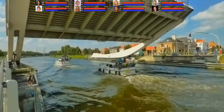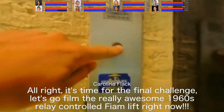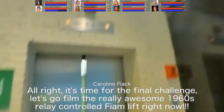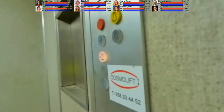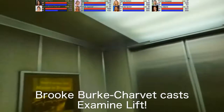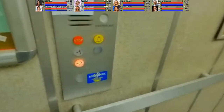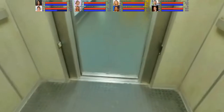And now we go along to a totally awesome 1960s relay-controlled Fearne lift. Let's ride it! It's a really epic 1960s relay-controlled Fearne lift in a bicycle shop. That looks perfectly awesome. And there are many bikes down in the basement too.